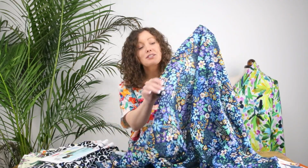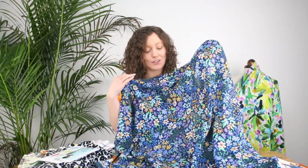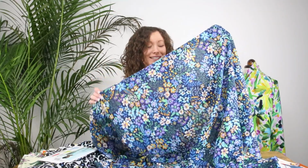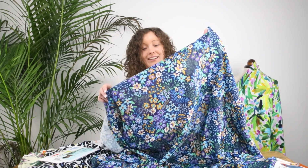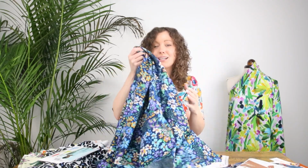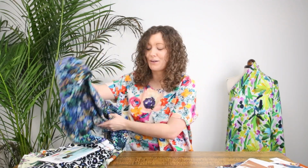And this is our blossoming floral print. I've made a couple of things in this print now on different base cloths, and I just think it's absolutely beautiful. On the linen, it really shows off the texture of the linen. It's just gorgeous, and it will be really soft and breathable and cool to wear in the summer months as well.